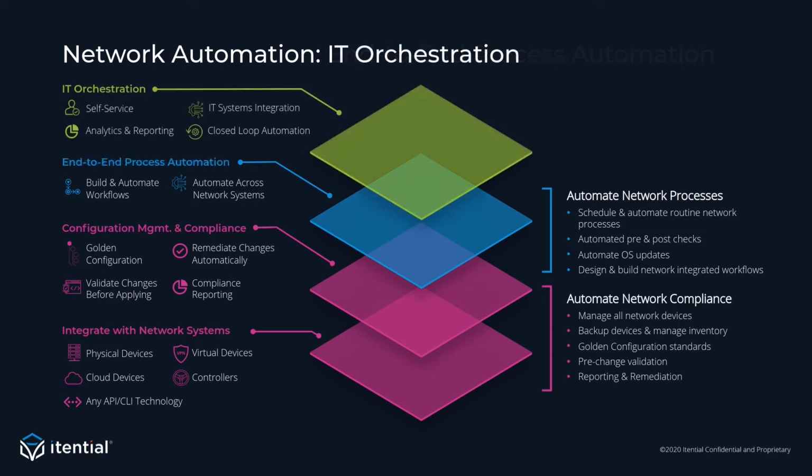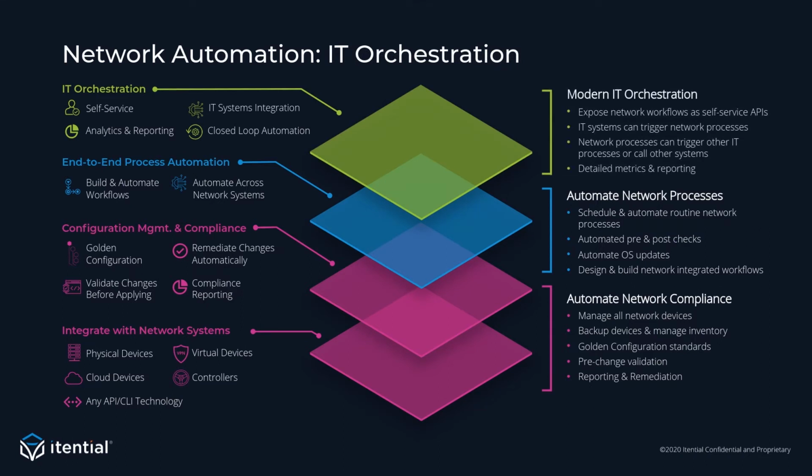And then lastly, we're talking about IT orchestration, right? This sort of high-level automation across a lot of different types of systems. So talk to us a little bit about orchestration here, Rich. So the top of the food chain here is taking everything we've done under it and then making it available and applicable outside of the networking domain.